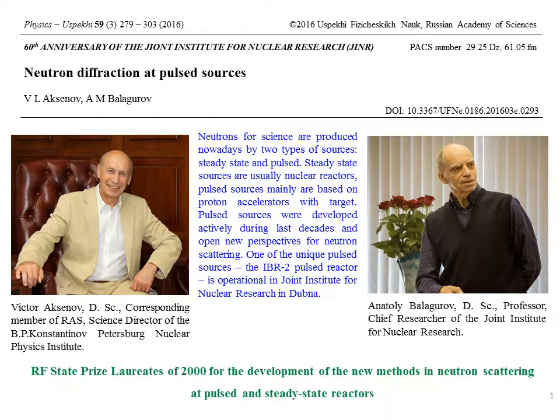The paper is devoted to the up-to-date state and recent trends of neutron diffraction at pulsed neutron sources. Pulse sources have been under active development during past decades and open new perspectives for neutron scattering. One of the unique pulsed sources, the IBR2 pulse reactor, is operational at the Joint Institute for Nuclear Research in Dubna. Examples of scientific studies performed at the IBR2 reactor are presented in this review.